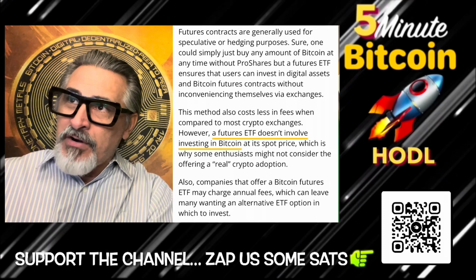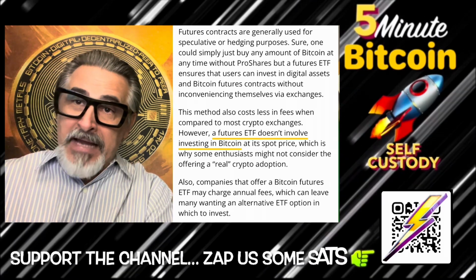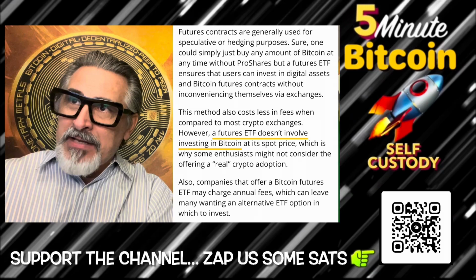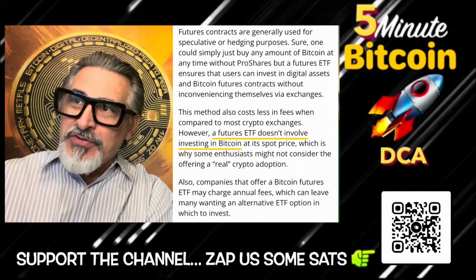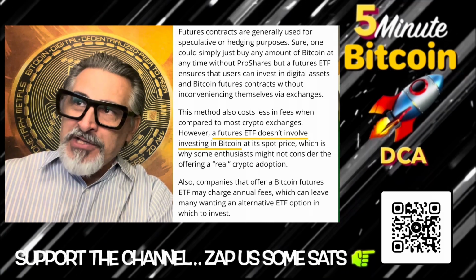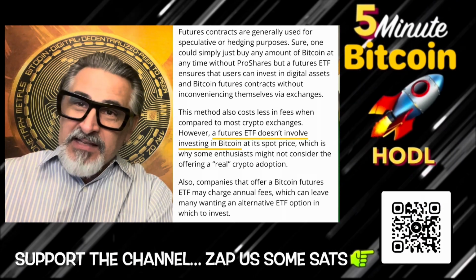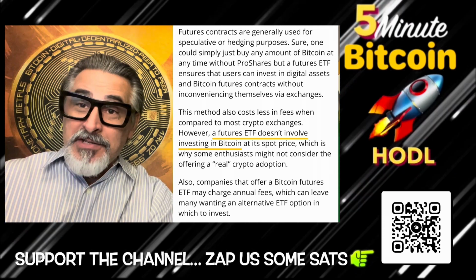Futures contracts are generally used for speculative or hedging purposes, gambling. Sure, one could simply just buy any amount of Bitcoin at any time without ProShares, but a futures ETF ensures that users can invest in digital assets and Bitcoin futures contracts without inconveniencing themselves via exchanges. Lazy gambling, basically. Okay, let's continue.